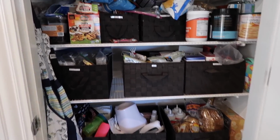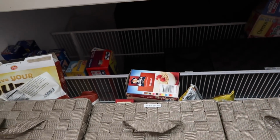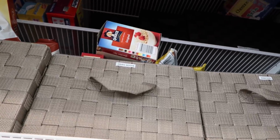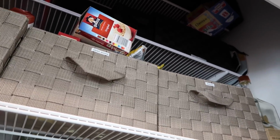So I'm gonna start from the top. There's no light in here, so you're not really gonna be able to see very well. Do you see those random boxes of cereal? Yeah, that's my husband. He buys junky cereal and then just shoves it up where I can't reach it. Or he thinks I can't see it. I'm like, I can see it, honey.